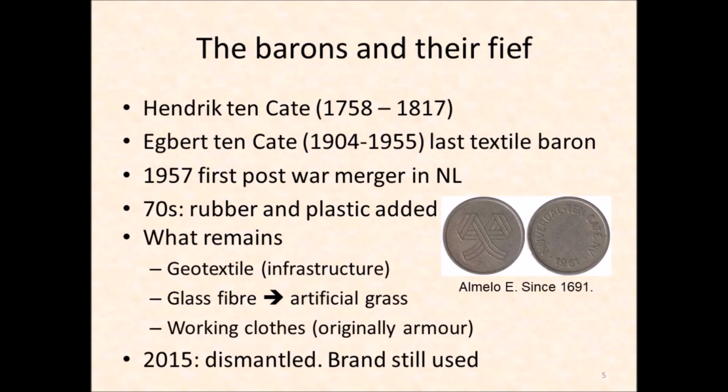It was not enough. Ten Kate was making technical textiles for the US Army for their wars in Iraq and Afghanistan. When the US involvement there ended, orders tapered off quickly and Ten Kate fell over. It was sold by bits and pieces. The buyer still used the brand name for some Ten Kate successes: matting for infrastructural works, artificial grass, and protective clothing for people with dangerous jobs.